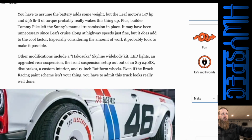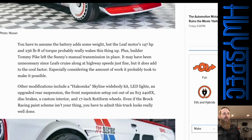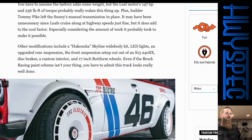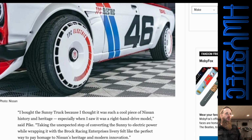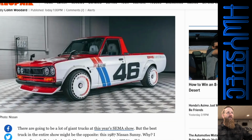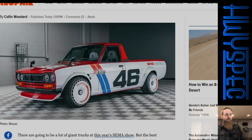And then other modifications, the Hakosuka Skyline wide body kit, obviously that front end conversion, LED lights, new suspension, and actually has an S13 front suspension, or S13 brakes rather, which is pretty cool. And I gotta love these wheels, like I said. So what do you think of this very cool, in my opinion, Nissan Sunny with a Leaf powertrain and a manual transmission?